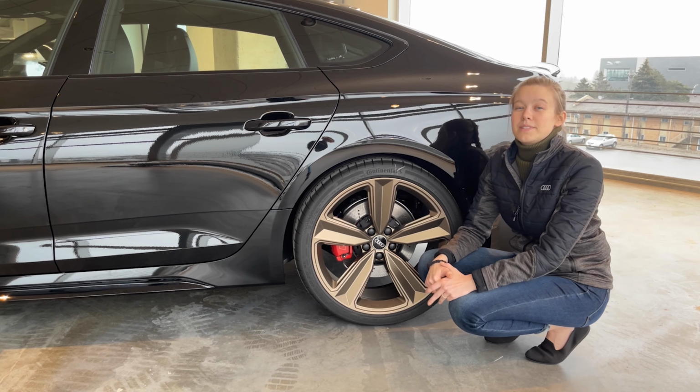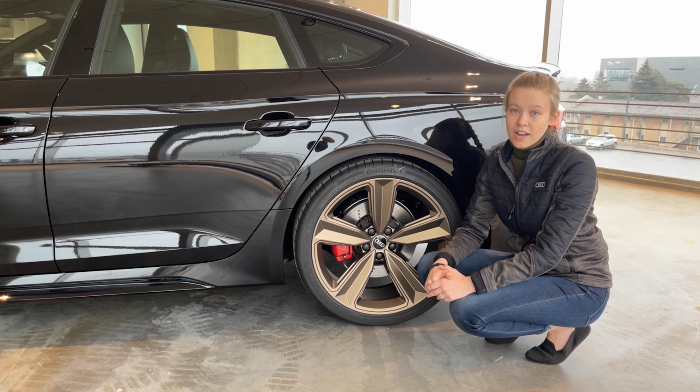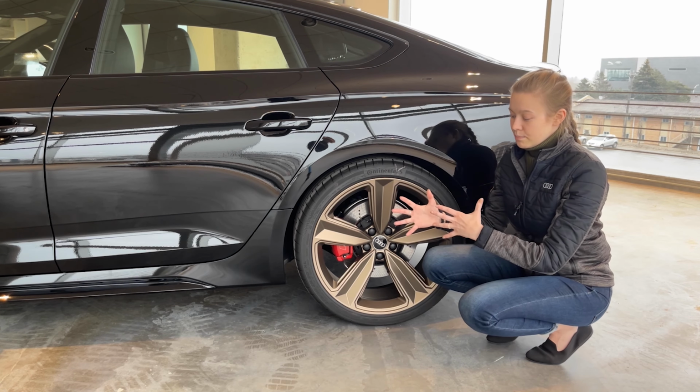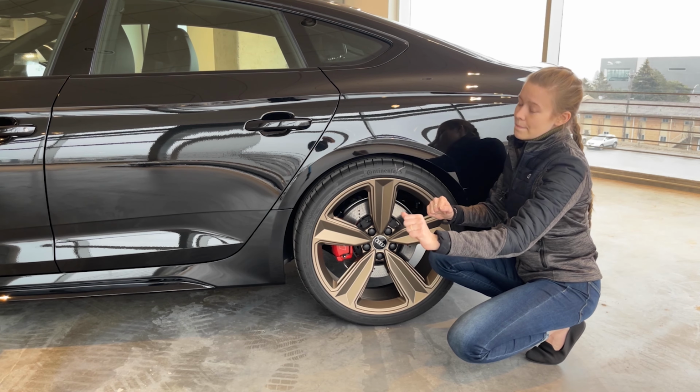The Audi RS5 comes standard with Audi's rear sport differential, and what that is, is a limited slip diff along the rear axle. It divides power on either side, pushing it either way depending on what you're doing, eliminating understeer through the corners, and powering you through.